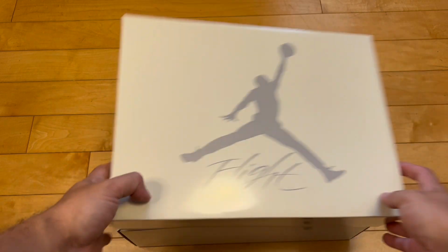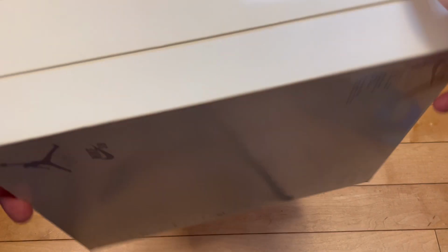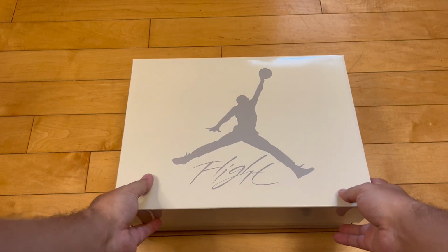So we got, as you saw, the cream box, double branding, kind of your standard 4 box there.